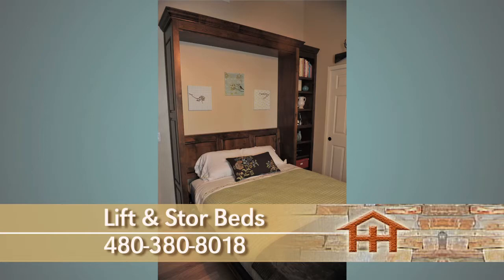Okay, and you design these, correct? Yes, we design them and manufacture them and deliver them, the whole nine yards. Well, and I basically told you what I wanted. I got to see what it was going to look like, and then we got it in our room, and like I said, my son absolutely loves it. So anybody that needs more space, it's great for a guest room, office, whatever.